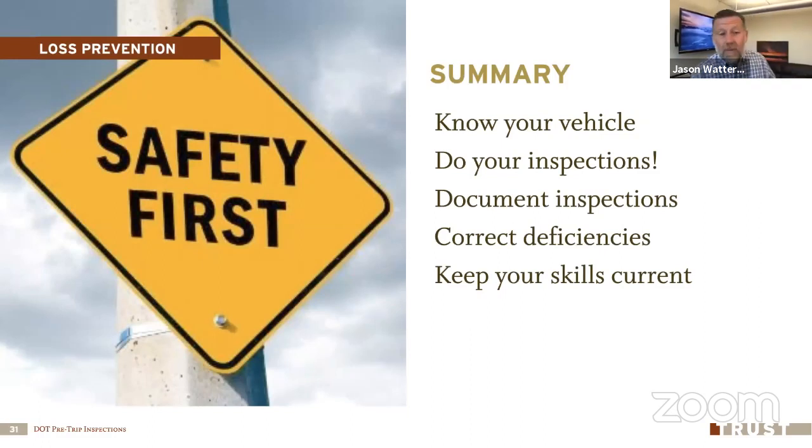All right. So in summary, know your vehicle, know the parts, know what things are called, know what the different parts do. Do your inspections. Do that every day. This is a pre-trip inspection that you should be doing each time before you operate that vehicle. Document those inspections. Document, document, document. If you have a deficiency, take action on it. Your employer has an obligation, as well as you as the operator, to take care of those problems when they're identified. Practice these things. Do the air brake test and all of that stuff that you know is challenging.